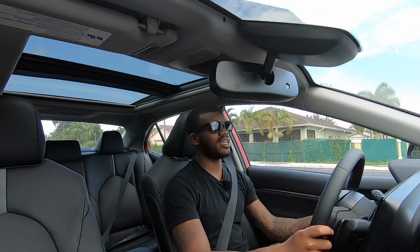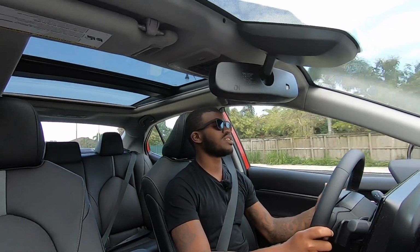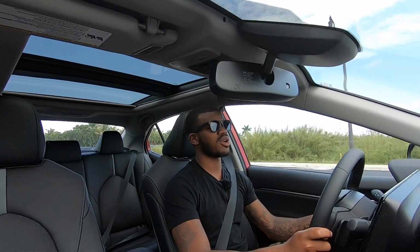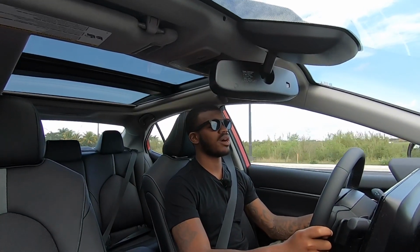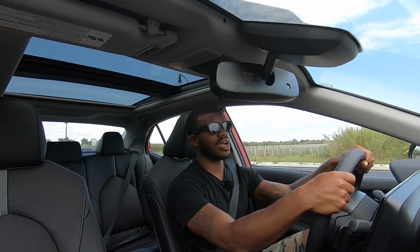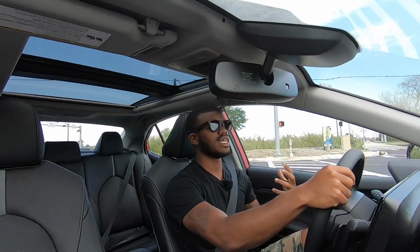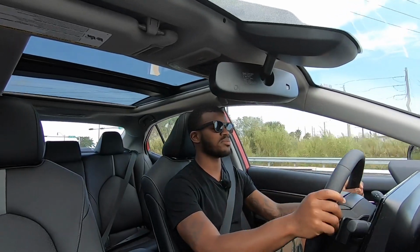Let's talk about the visibility here of the Camry XSE. It does have a good view of the road here. There's these decent size mirrors here. This does have Toyota Safety Sense 2.5 Plus, so it does include blind spot monitoring with forward collision warning, pedestrian detection with cyclist detection, also with the rear cross traffic alert. So with this having Toyota Safety Sense 2.5 Plus, this thing is basically gonna make you feel safe with you and your family and on a long road trip.